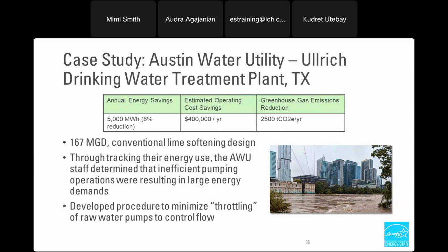So when the pumps were left throttled for extended periods, the benefits of avoiding the pump switch were ultimately offset by the inefficient operation. So in order to improve energy efficiency, they put a new procedure in place that included optimizing the switching of pumps and minimizing the throttling as a flow control mechanism.